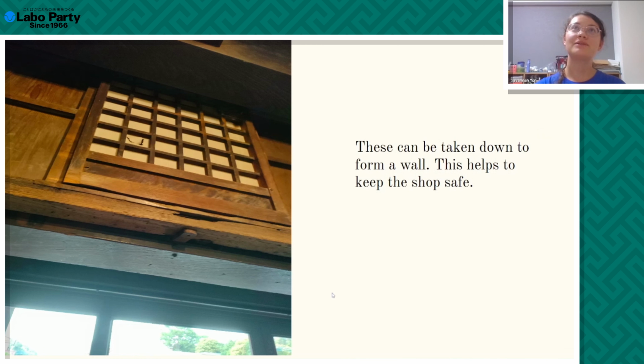This is probably one of the aspects that I found most interesting about this machiya, and I have seen it in many others afterwards. But this right here, there are two slats that can be lowered down so that the front part of the machiya is blocked off from the outside and inside. It helps to keep the shop safe.